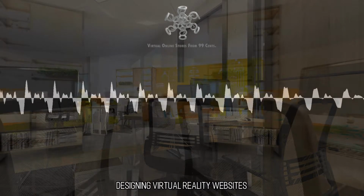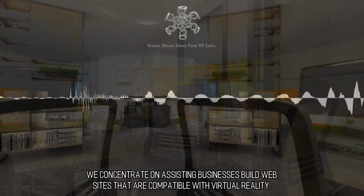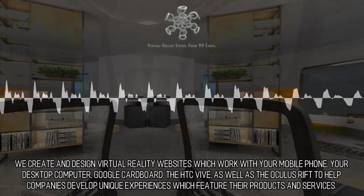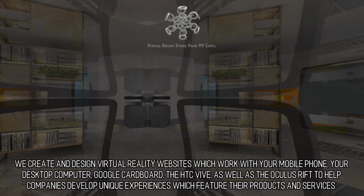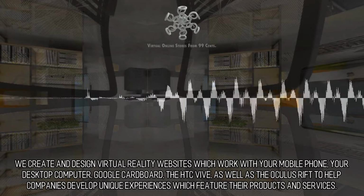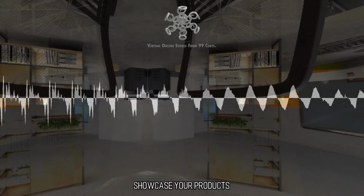Virtual reality web design. Designing virtual reality websites. We concentrate on assisting businesses build websites that are compatible with virtual reality. Innovative and exceptional. We create and design virtual reality websites which work with your mobile phone, your desktop computer, Google Cardboard, the HTC Vive, as well as the Oculus Rift to help companies develop unique experiences which feature their products and services.